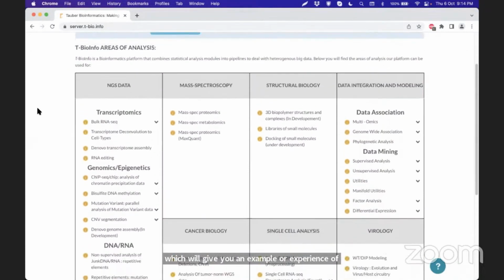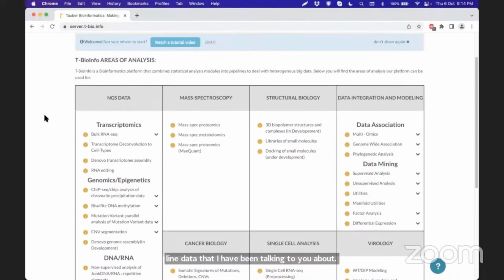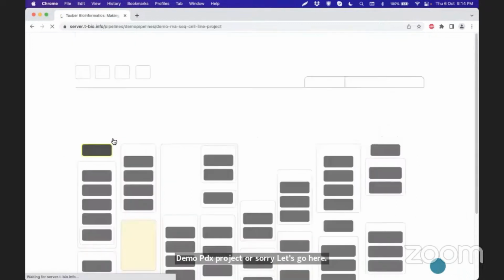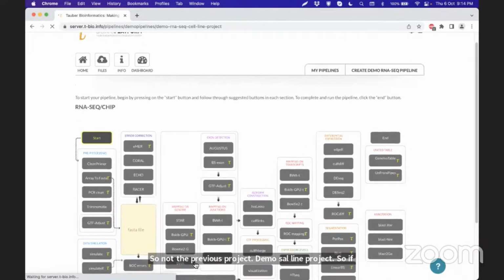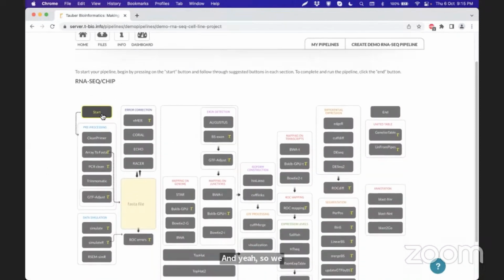The data that we are going to consider is a cell line data that I have been talking to you about. So that analysis will come under the transcriptomics data analysis. To set up the pipeline, you can drop down this box and choose the option, not the PDX project, demo cell line project. If you click this, it is going to open up into the demo pipeline. And yeah, so we will start.